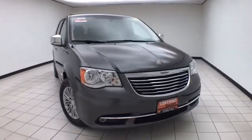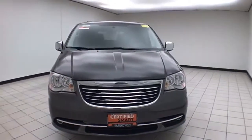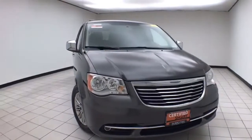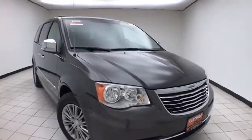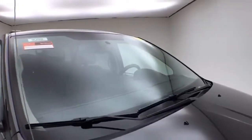Today's special is the Chrysler Group Certified 2016 Chrysler Town & Country Touring L, stock number B9292P. Only 11,000 miles on this one owner. Comes to us with a clean AutoCheck history report. Granite crystal metallic in color.